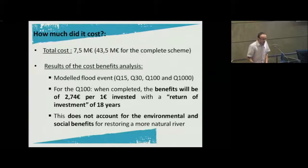So how much did it cost? The total cost for this reach was 7.5 million euros. And the complete scheme, when it will be finalized at the catchment scale, will be 43.5 million euros. Now, the cost-benefit analysis shows that for a 100-year event, the benefits will be of 2.74 euros per 1 euro invested, so a return on investment of 18 years. And that does not take into account the environmental and social benefits for restoring a more natural river.